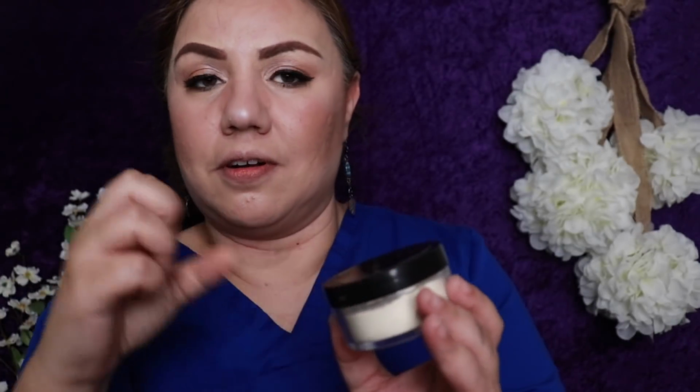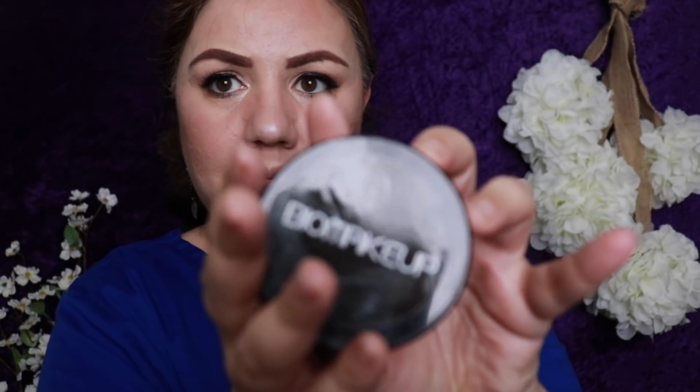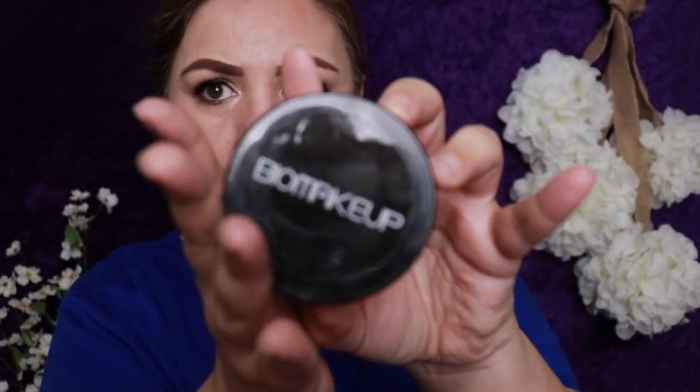And I forgot the setting powder. Okay, I use this so I don't shine. Oh, focus this. I'm gonna use this brush because it's pretty soft, so I don't shine in camera. Setting powder, I think it's called. I don't know if it works. Then what's next?